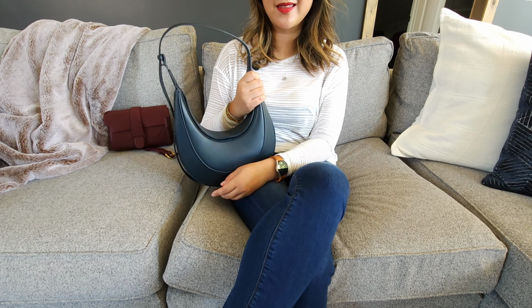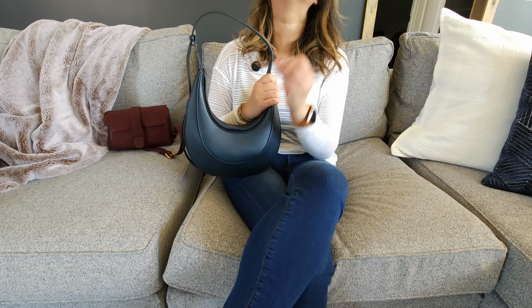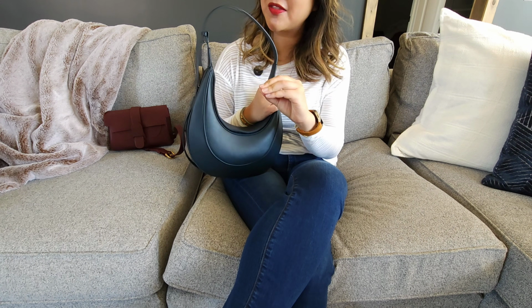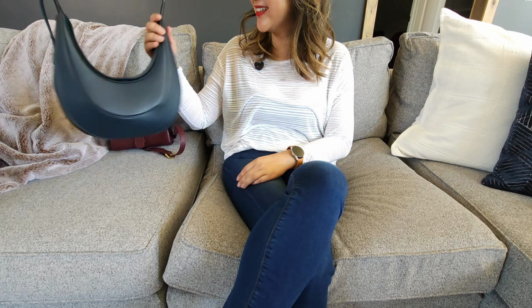They just released like the Nano one and I've been eyeballing. So adorable. I totally want this, but do I need multiple of the same bags? I do not. That is not a functional idea.